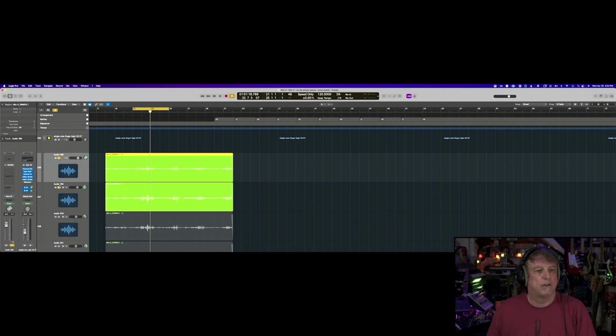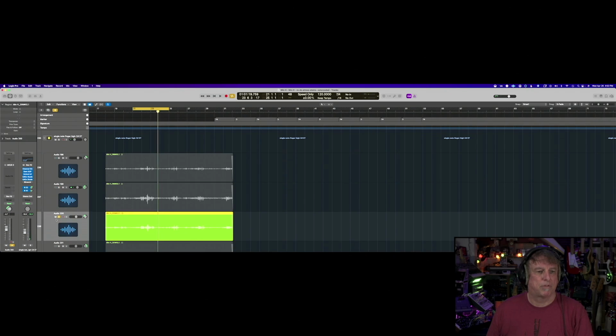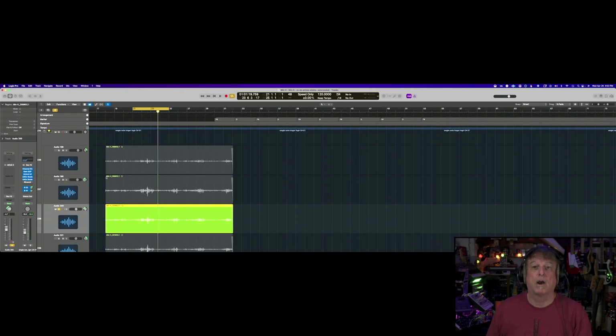Okay, here is number 2. This one is our R92 near the amp. This is the closest microphone to the amplifier. All right, here is number 3. This is our Omni at the top of the stairs. You can hear a little more room sound and a little bit of distance.